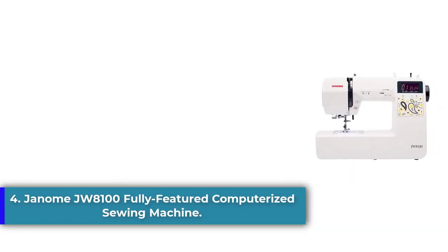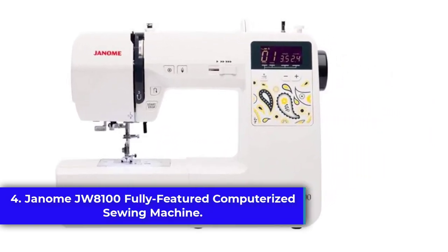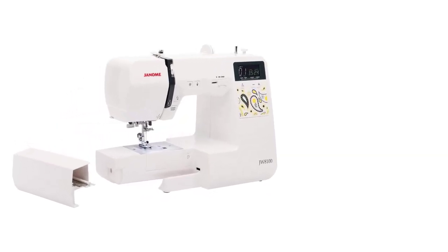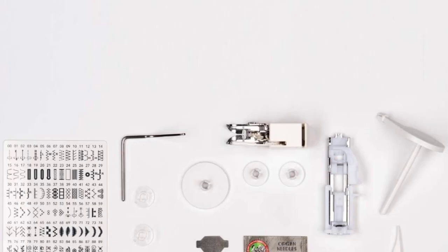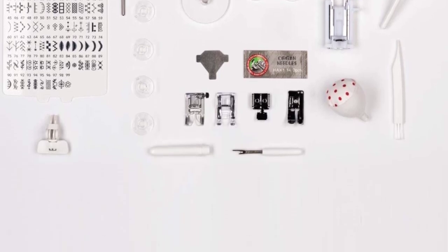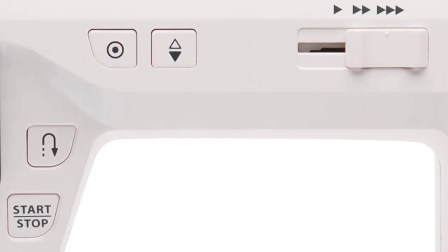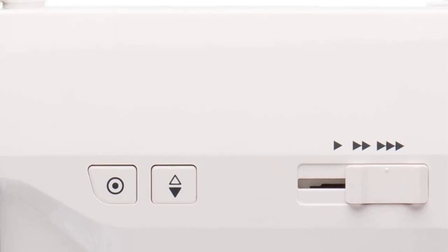Number 4. Janome JW8100 Fully Featured Computerized Sewing Machine. The JW8100 is designed to make your sewing experience easier and less finicky from start to finish. Enjoy features like a stop and start button, a speed control slider, and a handy locking stitch button that'll help you sail through your projects with a little more ease and control. With 100 built-in stitches, 7 buttonhole styles, and an easy-to-load top drop-in bobbin, there's a lot to love here.